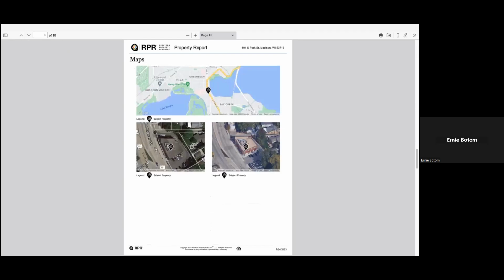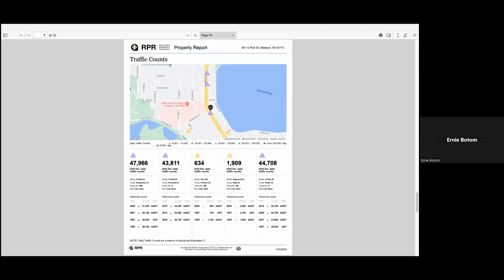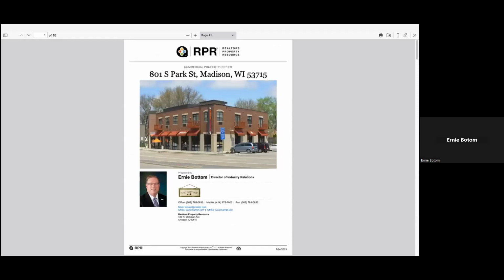Some nice overhead shots here. We've got the map, we've got the aerial view and the satellite view. And let's see, we've got a couple more pages. Property photos for the property. Again, those are provided in the listing. Here we have the traffic counts in the area, and again, my profile and my testimonial. So again, a really nice 10-page report on that property that you can easily generate within RPR.